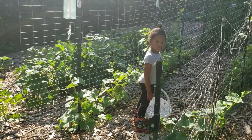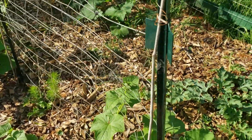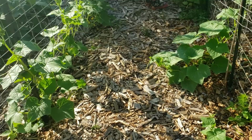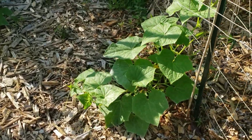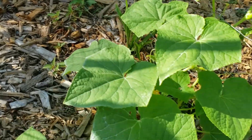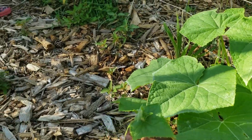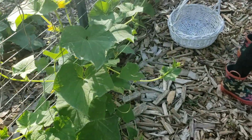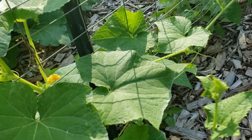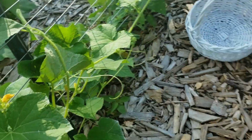So now I have my garden helper, and we are going to look at these cucumbers that are starting to grow up the trellis here and here. More cucumbers. Oh, I probably need to stick these up. Let's see. Oh, well, those are kind of short. Okay, let's see. Hold on, Michaela. Let's see if I can encourage this one to go in there and tie itself up.